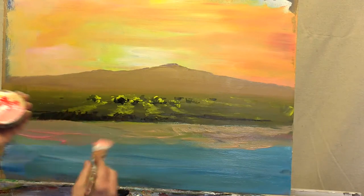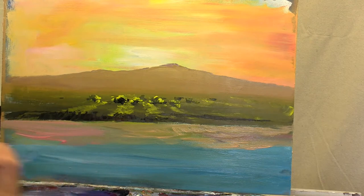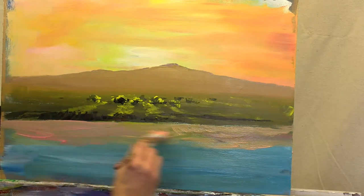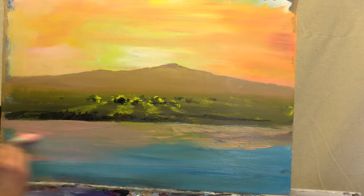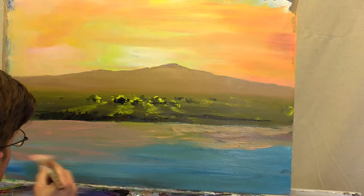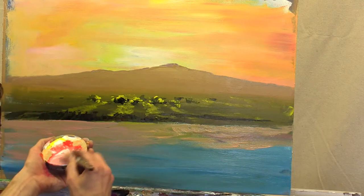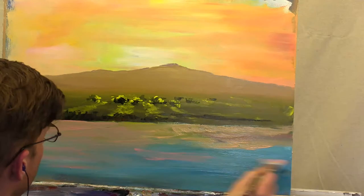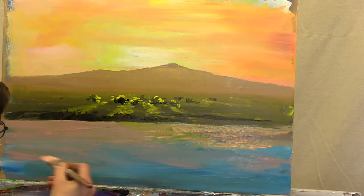Okay, I'm going to go like this. And the idea with this technique is to allow it to mix. I don't want to see that color all by itself. I want that color to end up the right color when it mixes with my water. So this is a wet on wet technique. So just adjust accordingly. If you are doing wet on dry, you don't need to do all of these color changes. This is designed so that when they mix, you don't get a bad result.